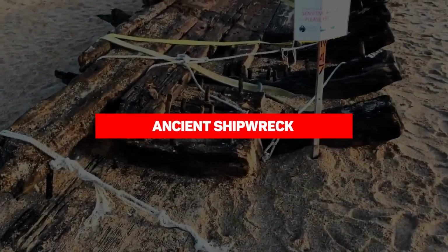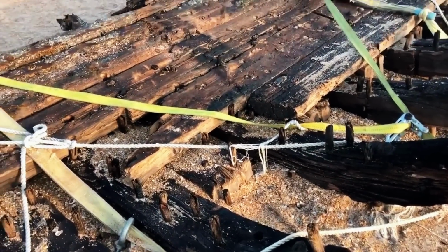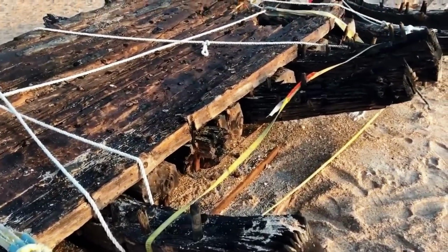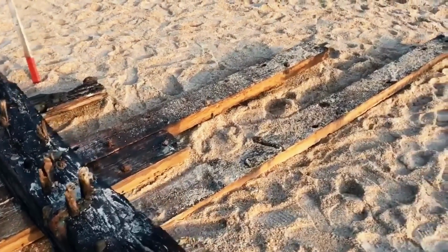Ancient shipwreck. Thanks to erosion, archaeologists report that a shipwreck was discovered on a Florida beach that might be as much as 200 years old. Local Mark O'Donoghue was walking on Crescent Beach in St. Johns County when he saw some timber and metal spikes sticking out of the sand.